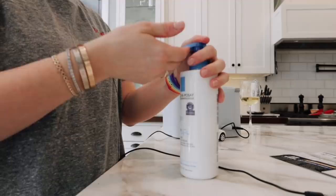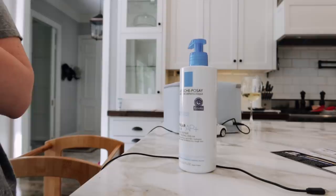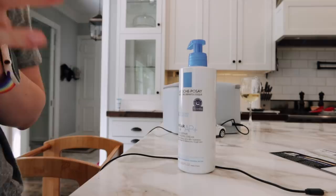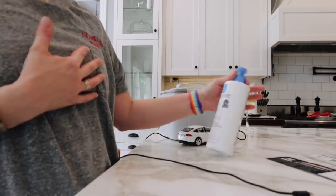I'm gonna put some of this on me. I really like this balm. It's like a moisturizing, thick, rich cream called Lipicar. It's for extra dry skin, body, and face, and it's safe for babies, children, and adults. So it's really good. I like it. I got it from the drugstore. And bonus, it's accepted by the National Eczema Association, so myself and Harper greatly benefit from that.